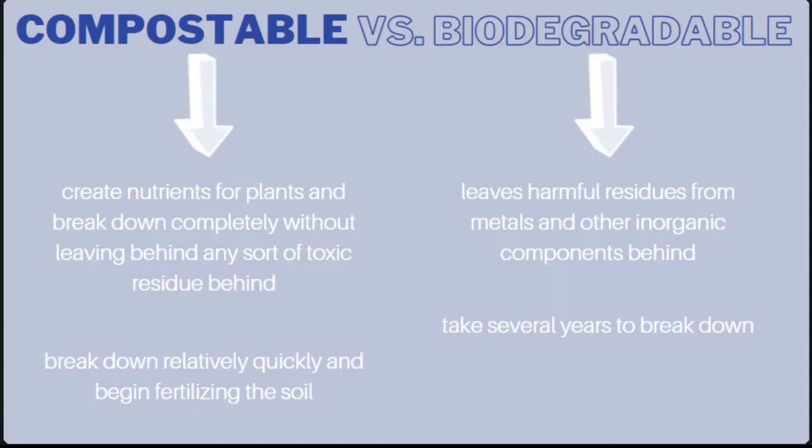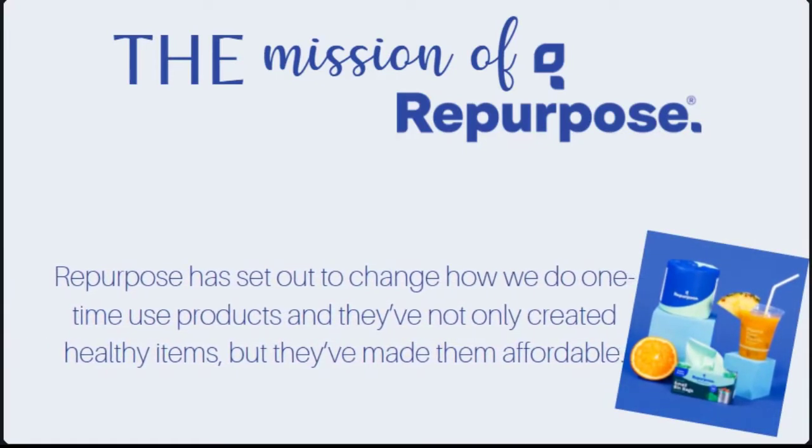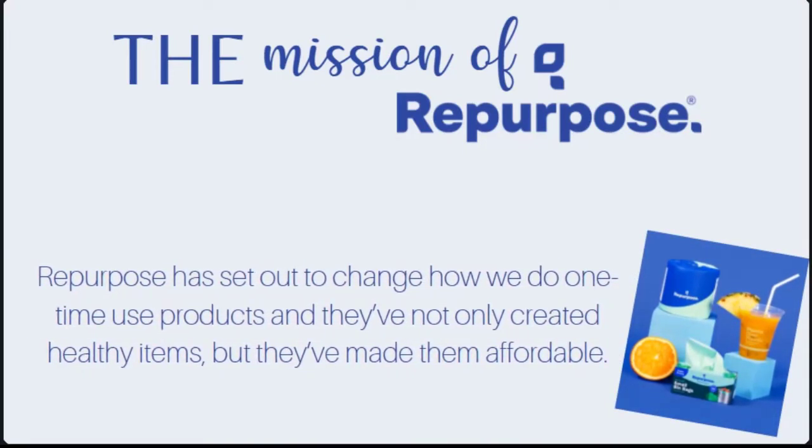So let me talk to you a little bit about Repurpose and their mission. I can't tell you just how much I love when a company has an incredible mission and plan. Knowing who the heart is behind a company means so much to me as a consumer. Repurpose has set out to change how we use one-time use products, and they've not only created healthy items, but they've made them extremely affordable.